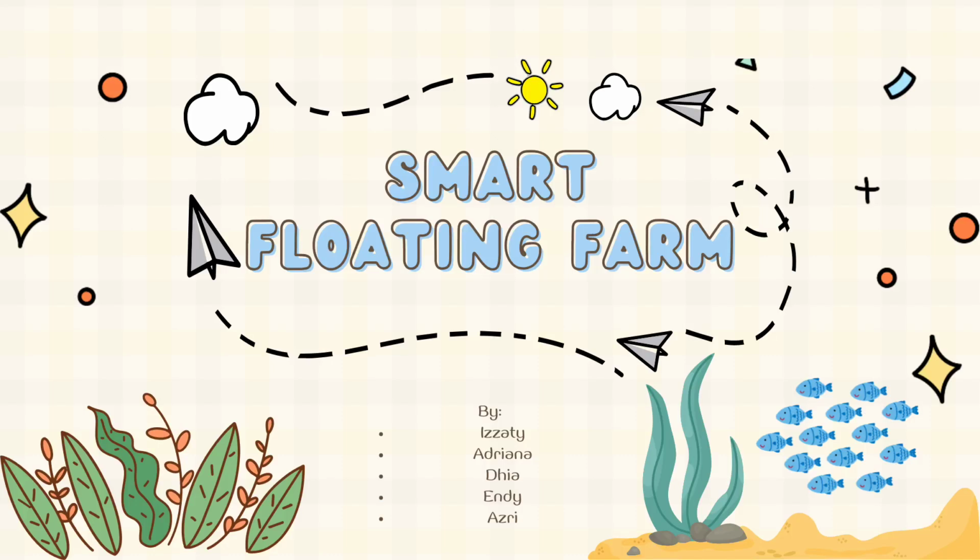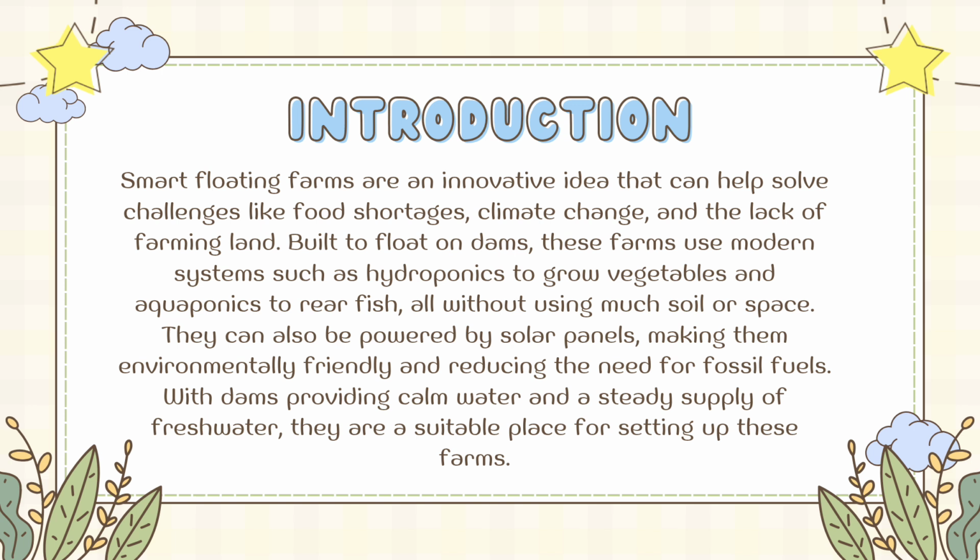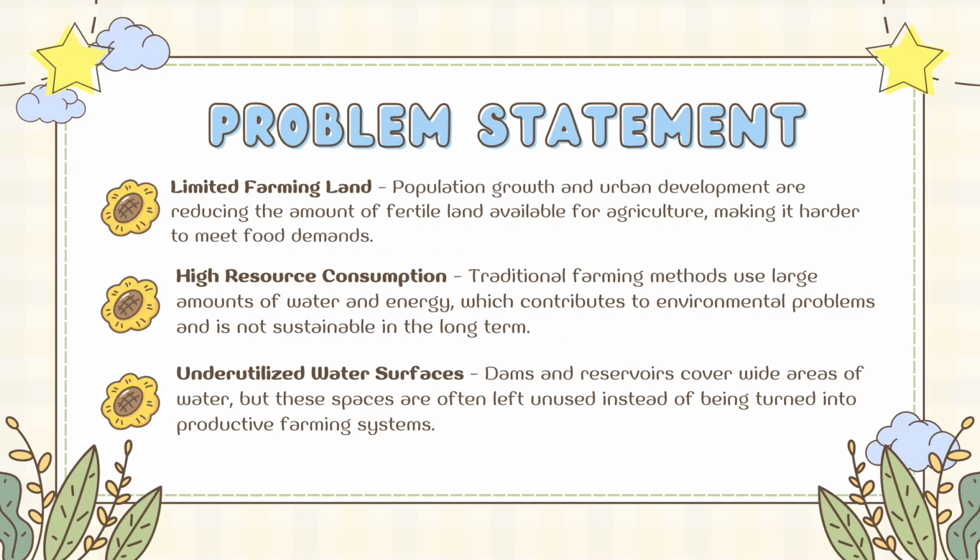So now I would like to talk about smart floating farm. So basically, smart floating farms are an innovative idea that can help solve challenges like food shortage, climate change and the lack of farming land. Built to float on dams, these farms use modern systems such as hydroponics to grow vegetables and aquaponics to rear fish, all without using much soil or space. They can also be powered by solar panels, making them environmentally friendly and reducing the need for fossil fuels. With dams providing calm water and a steady supply of fresh water, they are a suitable place for setting up these farms.